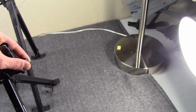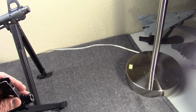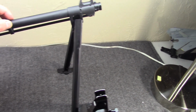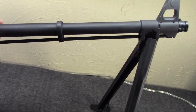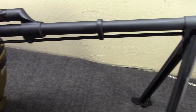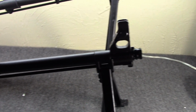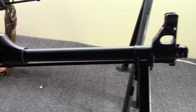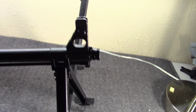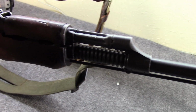Both are threaded 14x1 left hand with the muzzle nut. But the RPK has a stepped barrel with a ring for the cleaning rod in the middle. The Yugo has no ring because it's a shorter barrel, although it does have one under the gas block. But it's a much heavier profile with far less of a step, and it gets very heavy with the fins in this.